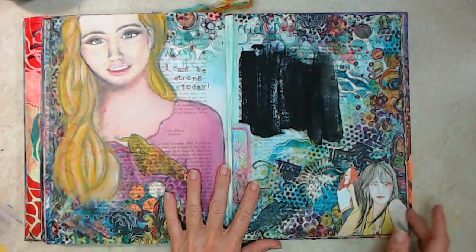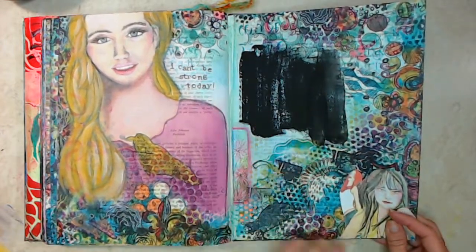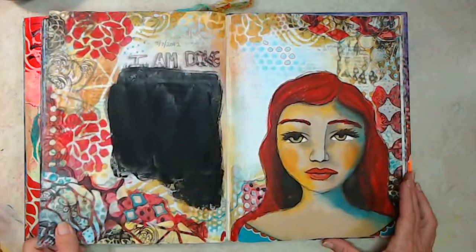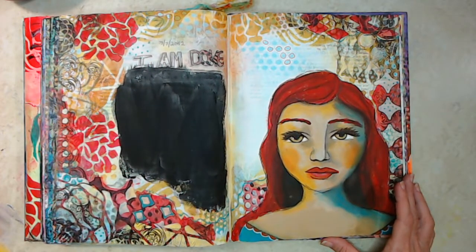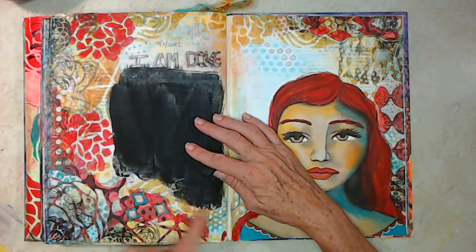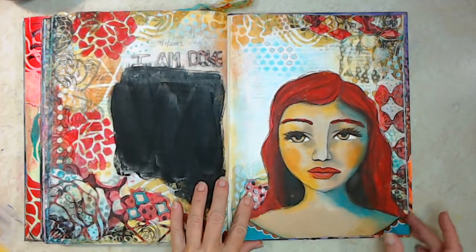This one I really liked, I Can't Be Strong Today. Apparently I blacked out what was there and was probably going to add something to it and then just never did. I do that a lot. Basically what happens, like this says, I am done. So I probably had a rant on here about something personal and was like, no, don't want the world to see that. And if I remember correctly, I scanned this page so that I could have this part right here. And that's probably how that came about.